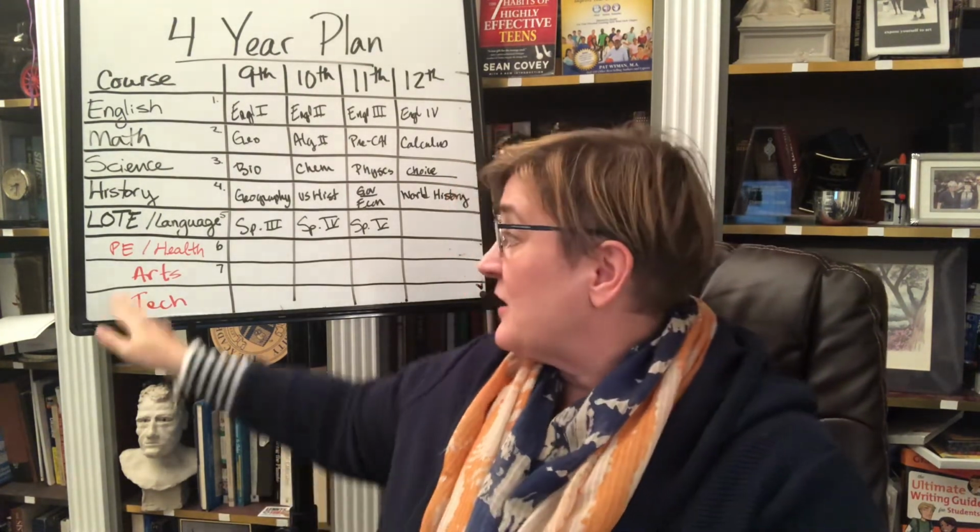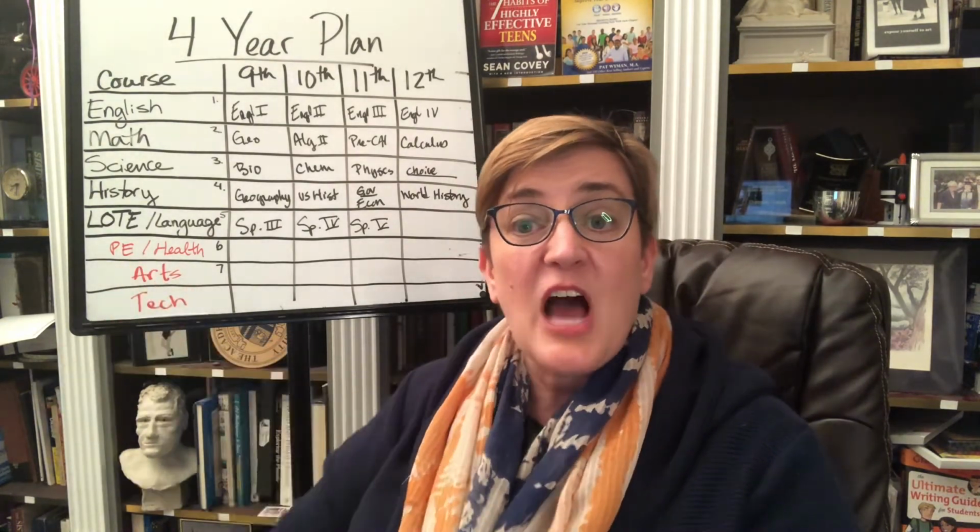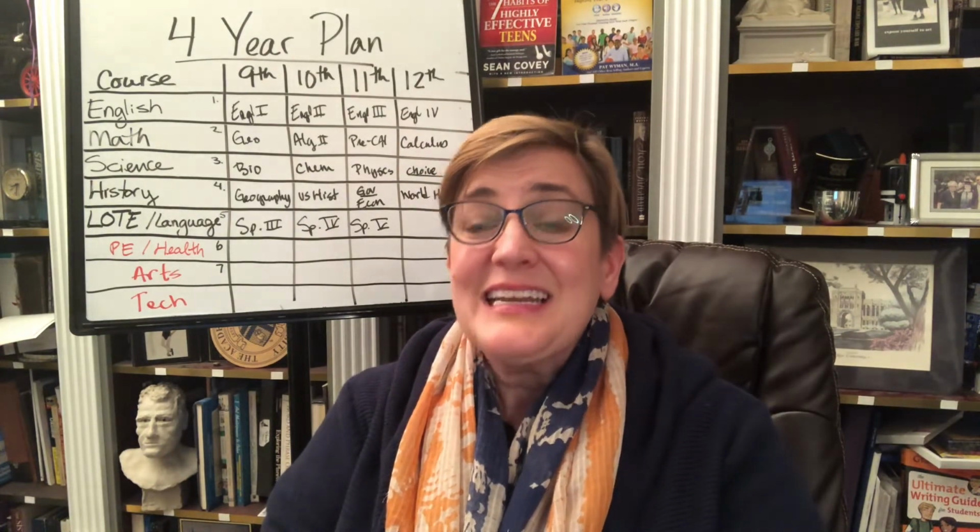Those courses might include things like PE or health, arts-related requirements, technology-related requirements. If you attend a private school, you might have a religion or theology requirement. And you may find that your campus has non-credit requirements like study hall. Maybe all 9th graders and 10th graders are required to have a study hall. It isn't a credit you have to earn, but it is somewhere where you will be required, and it needs to be put in your schedule before you start adding in anything else.